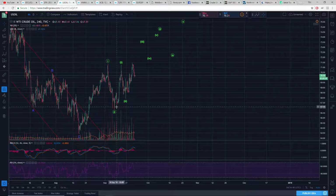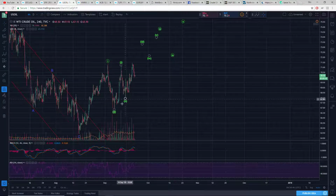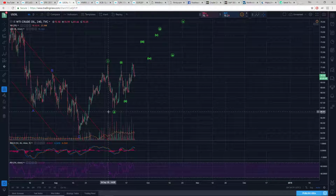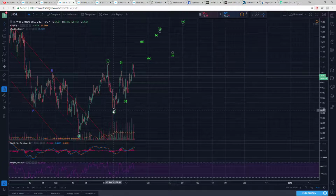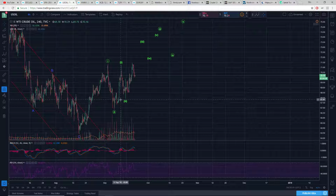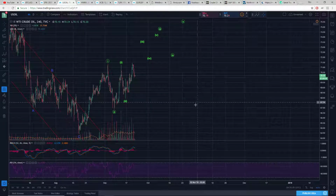And at this point, I may be looking at moving that stop up to just below this low. But I like to give it the benefit of the doubt. I like to give it some room to run here. I hate to be stopped out for no real good reason. And to me, anything above this wave 2 low here would be no real good reason. Although it would be a little concerning to get taken out here, which would be around just under 68.